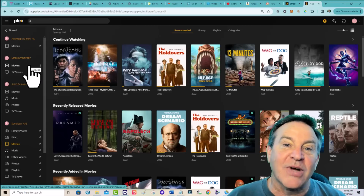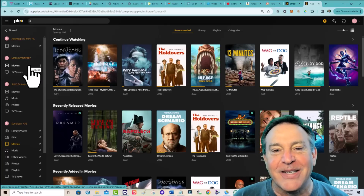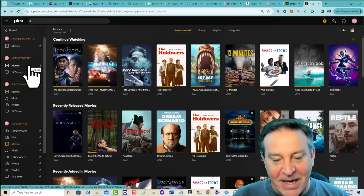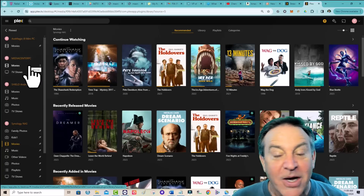On your NAS drive or on your mini PC, you can put some storage onto these inexpensively and make a media server just like this. And now you can serve it around your house. So let me just show you.